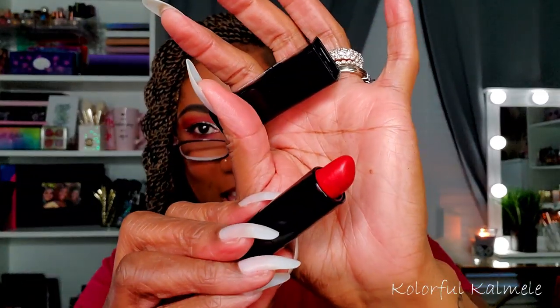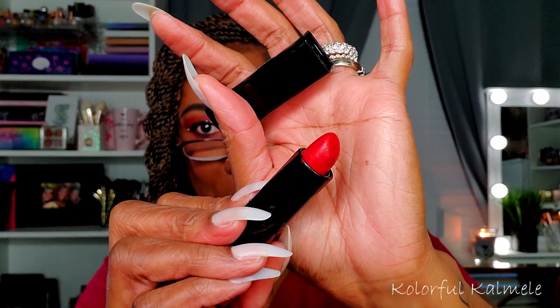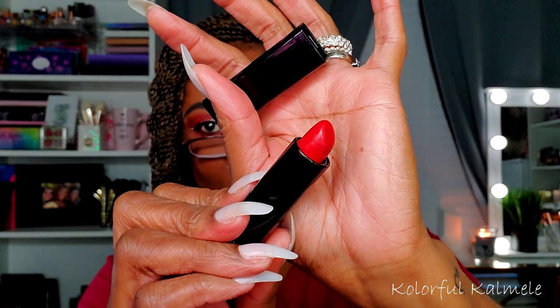This is from CoverGirl, one of their cream lipsticks, and this is in the shade Hot. It's kind of like an orange-based red, but very, very pretty. Absolutely gorgeous. I have to be feeling spunky to wear this, okay? Also, this is a go-to red lipstick of mine.